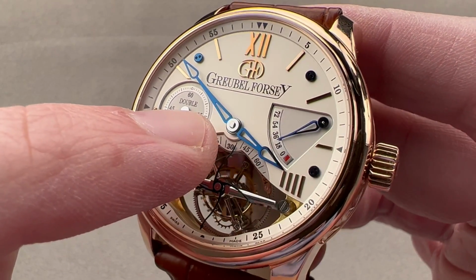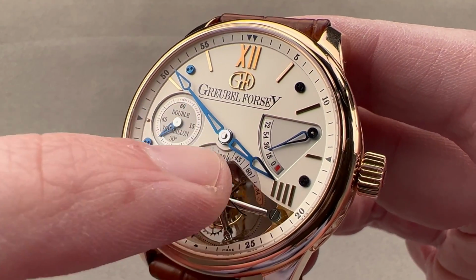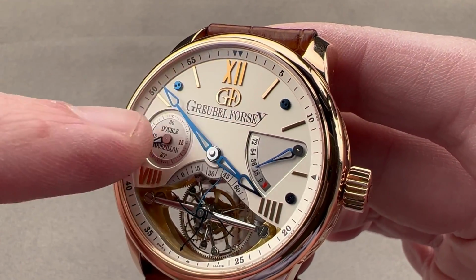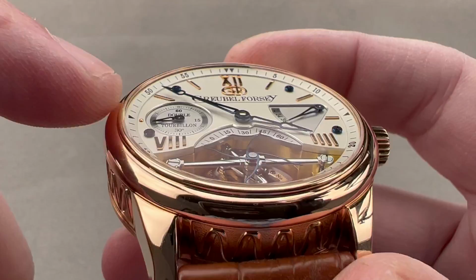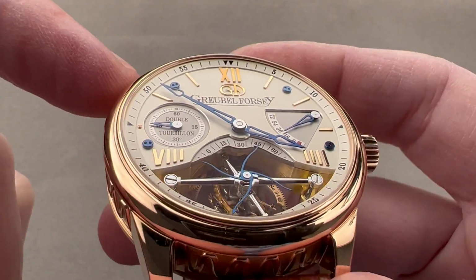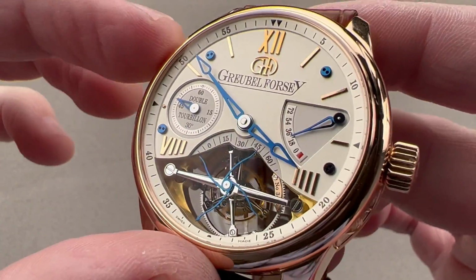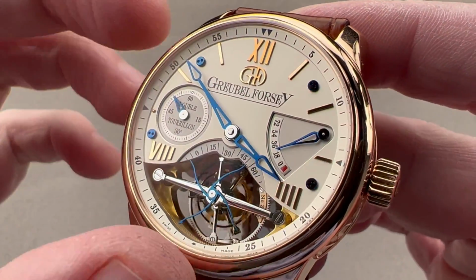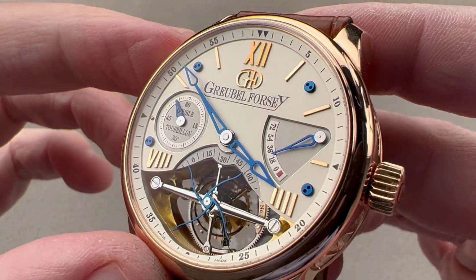We have a black polished cannon pinion, and the hands for the hours and minutes are black polished at their center, applied rose gold numerals, logo, and indices. We have a flange outboard that acts as a sort of rehaut to give a little extra depth to the dial, and of course we have these fire blued fixing screws that keep the dial attached to the movement below.